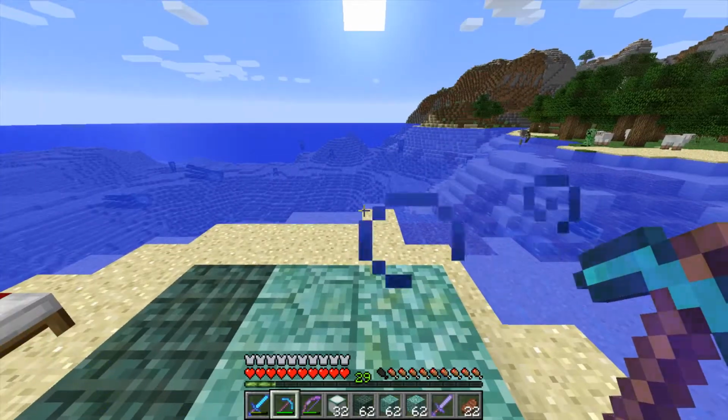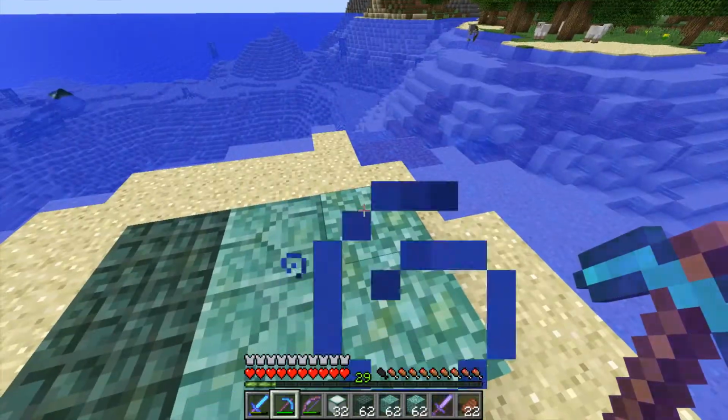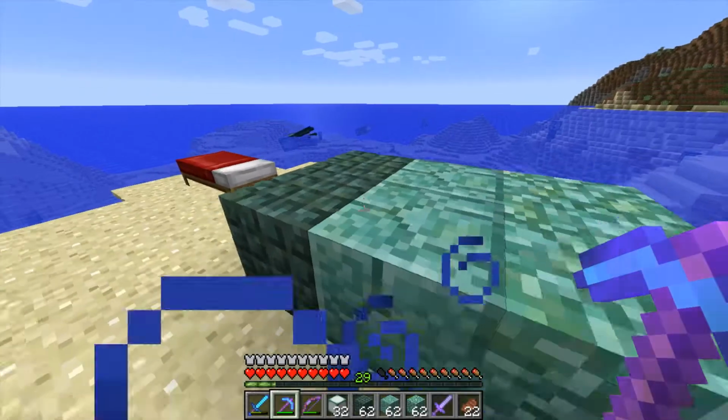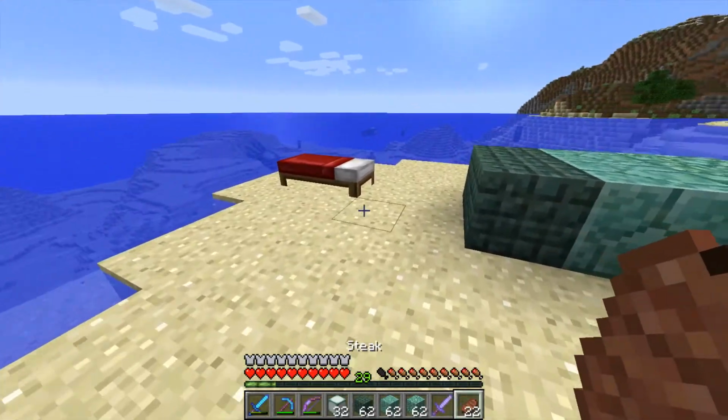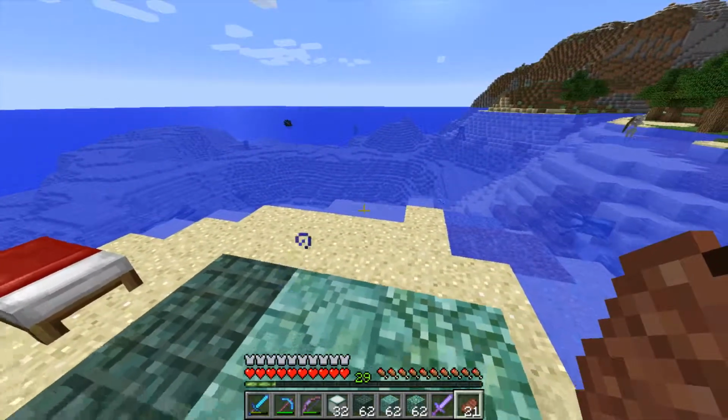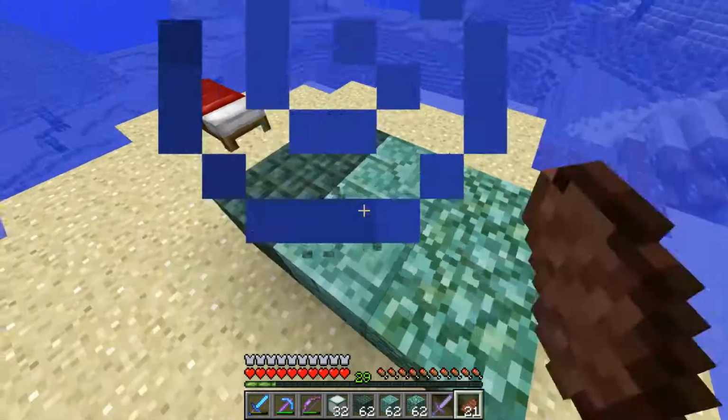I found one of them and I thought I want to explore one on camera, but I want to do so with not OP gear, and my diamond gear would be a bit too OP. It makes it too easy, but we'll explore one, don't worry. We'll get some iron armor or something, go at it. But 1.8 added these blocks.